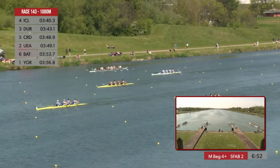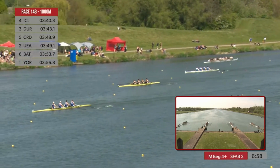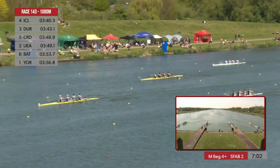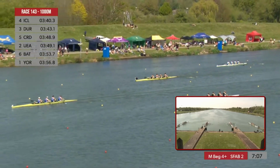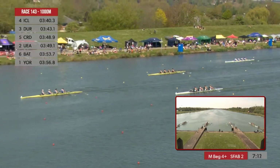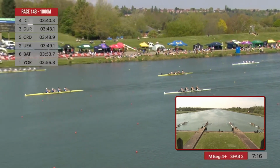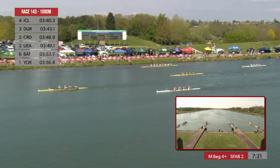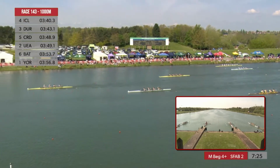And here they come into the last 250 metres. The boys are starting to turn red, and the crews will know that as they have competed in their time trial earlier this morning. So it's the second time down the course. They know what they're doing, they know when they need to step it on. The coxes will know when they need to step it on. And here they come, Imperial College into the reds, bringing up the rate. Again, one of those races where you simply cannot relax and just cruise through. Who has it in them to get that A final spot?